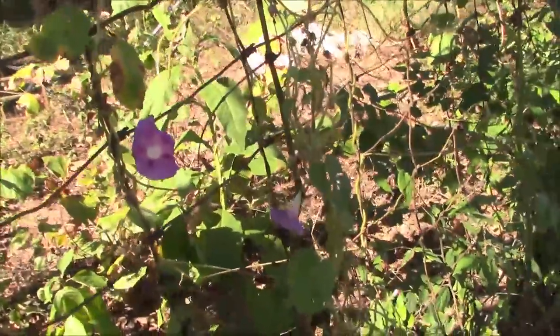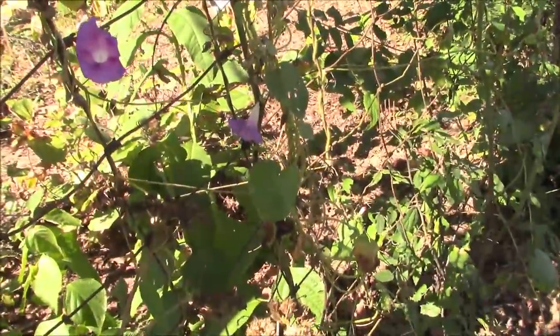Let's see, I can still show you around, and I've got a project or two I'll probably do. Who knows? It's Monday. Hope everybody's having a wonderful week. Let's go. I've got a few morning glory blooms this morning.